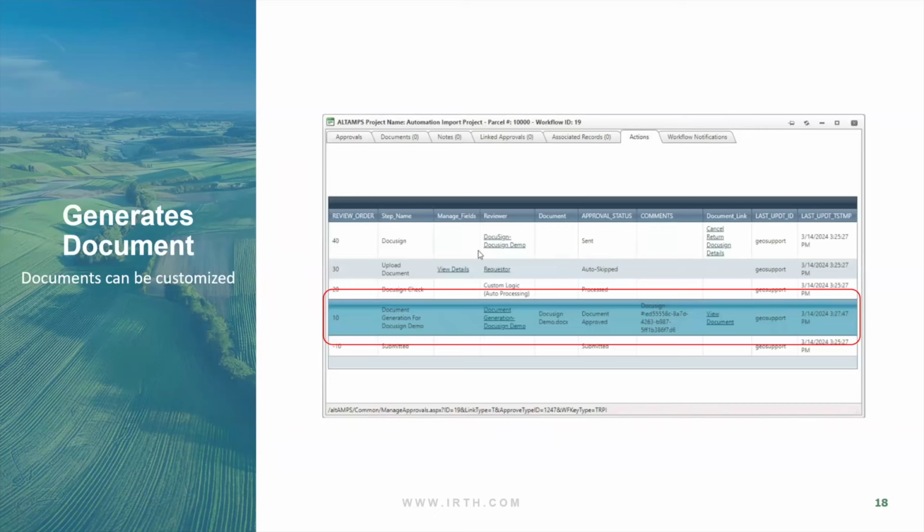Along with that, we're generating the documents, and the documents can be fully customized based upon your needs. We'll work with you up front to figure out all the documents you need, configure them, and get them into the system. The good thing is that once they're in the system, you can see exactly where they are in terms of all the steps, the approval status, the comments, and the actual document. You see all that information in a single spot, as well as a link to the actual document.